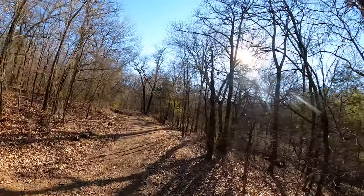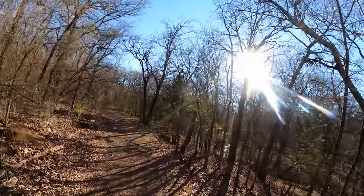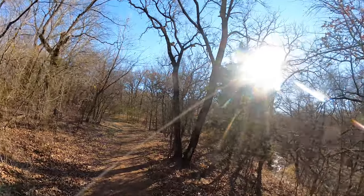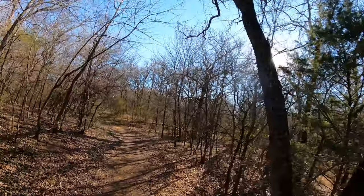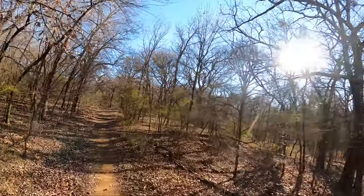I was looking for trail maps online, but did not see any trail maps for Hickory Creek Park. This is a well-traveled trail. You gotta go somewhere.